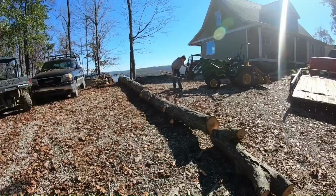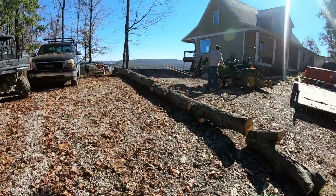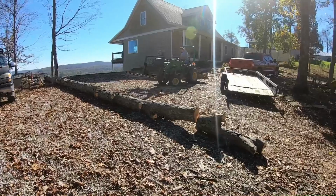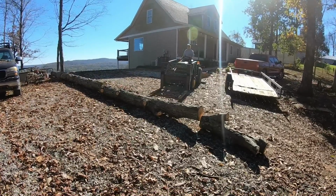Here are the logs, well, it was a tree, and I've got a bandsaw, so we're going to try to do some cutting up here, and as long as this tractor picks them up to put them on my trailer, that's going to be crucial. It's going to be very crucial.